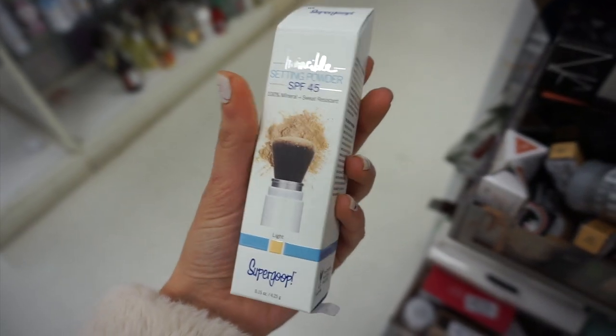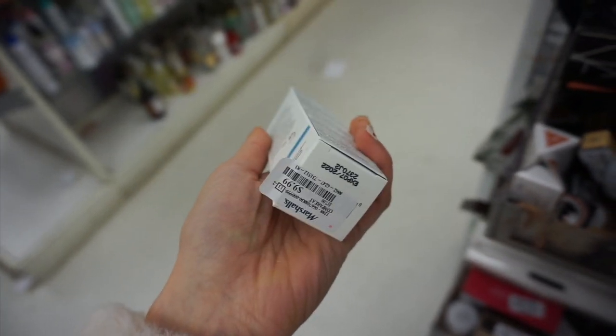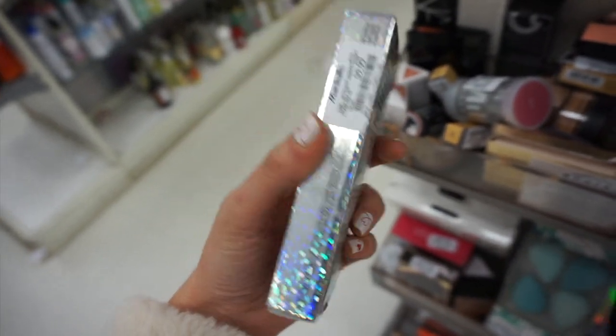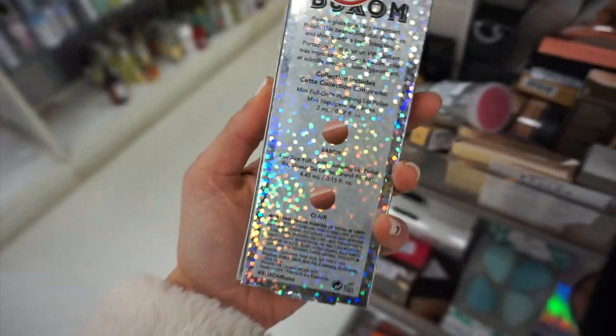This is the Supergoop setting powder with SPF 45. And this is $9.99. And this Buxom set, this is in VIP only. This is from their most recent holiday collection. This is $9.99. The shades are Sandy and Claire.